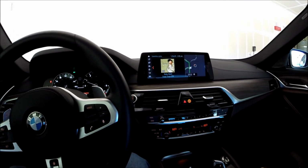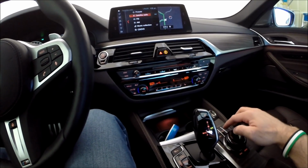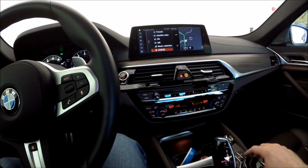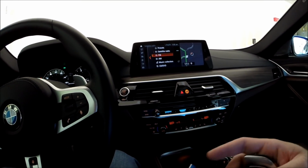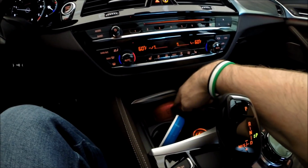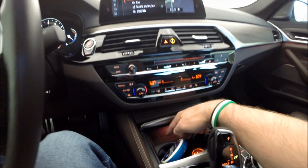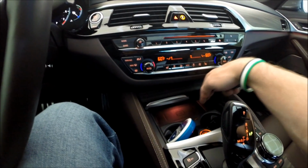Anyways, let's see here what we got. Typical BMW Bluetooth, Apple CarPlay, wireless CarPlay. There is a wireless charger here. It's small. I mean, your iPhone 8 Plus will barely fit in here.